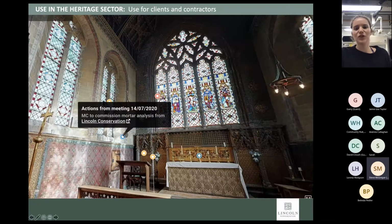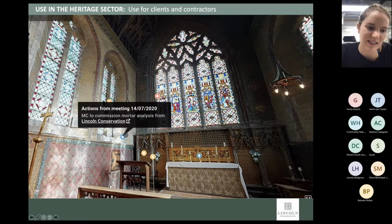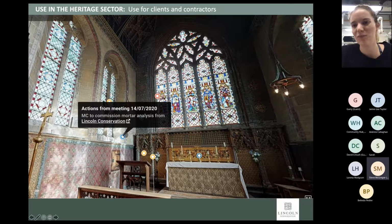And you could use this as your hub for where things are stored. For instance, here we've just put in a link to a PDF, and a link to the website. So you could put things like actions from minutes and link them to an exact point in the building. And that could really help with communication as well, and keeping everything all in one place. So it's almost like BIM, if people have heard of BIM for heritage, it could be a very simplified version of that.